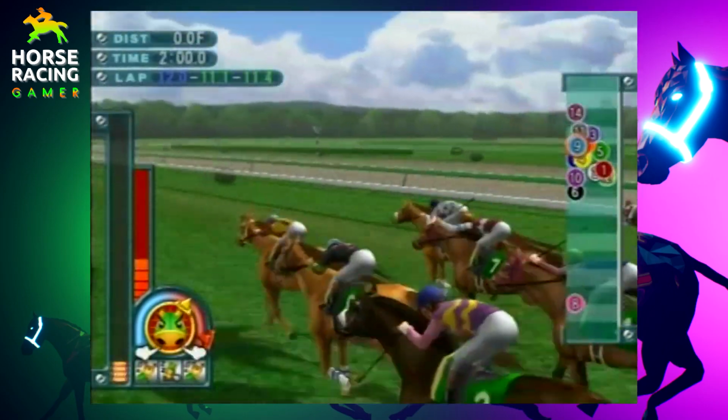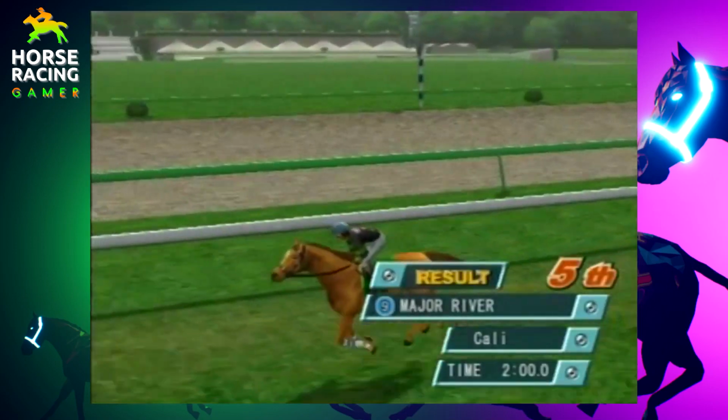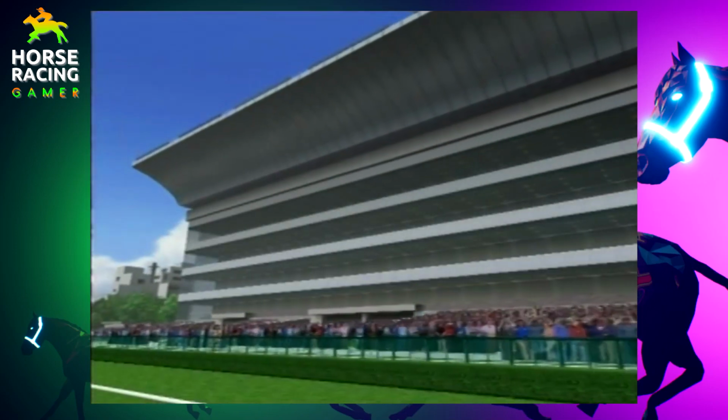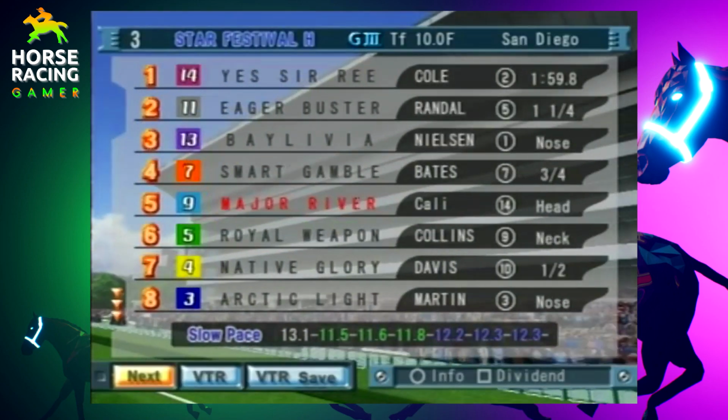Yeah, Major River, she's solid, man. We're still going to finish 4th, maybe? Ah, 5th. In the money. We were supposed to finish in last place, so... Yeah, she pushed really well there at the end. I'm excited when she gets to her peak, man. I feel like we're going to win a lot with her.